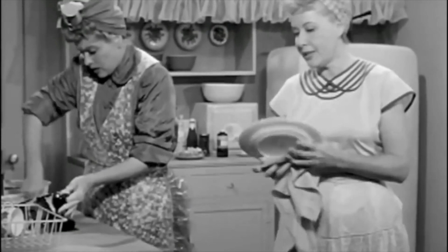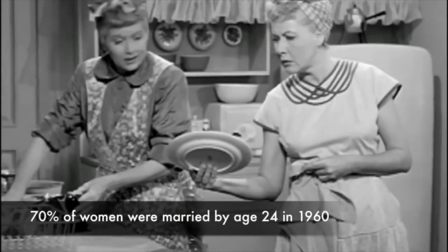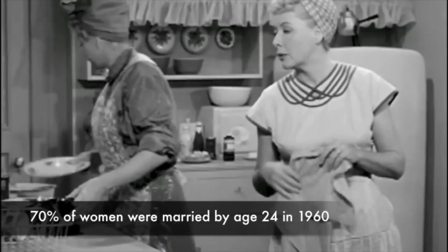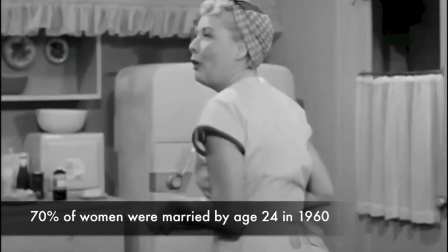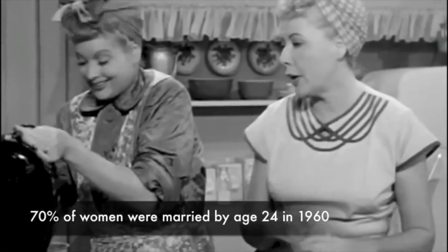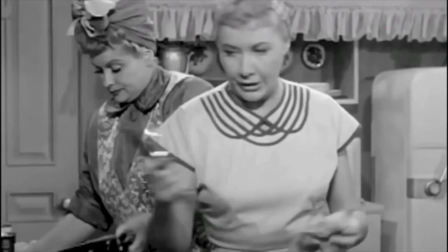More and more women were getting married before the age of 25. Up to 70% of women were married by the age of 24 in 1960. In decades before, marriages and birth rates suffered because of depression troubles and wartime separation. Perhaps the reason that people were getting married so early was because they were afraid it would never happen, or that tribulations down the road would keep them from raising a family like their parents. Instead, young couples rushed to get married while it appeared that things were on the up.